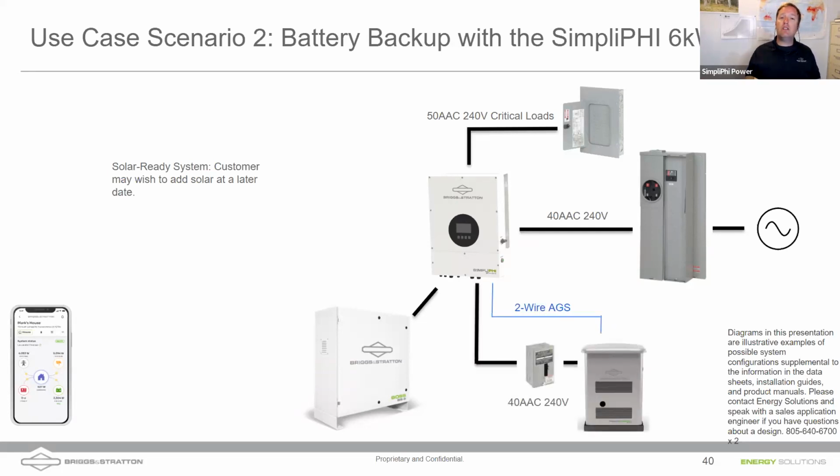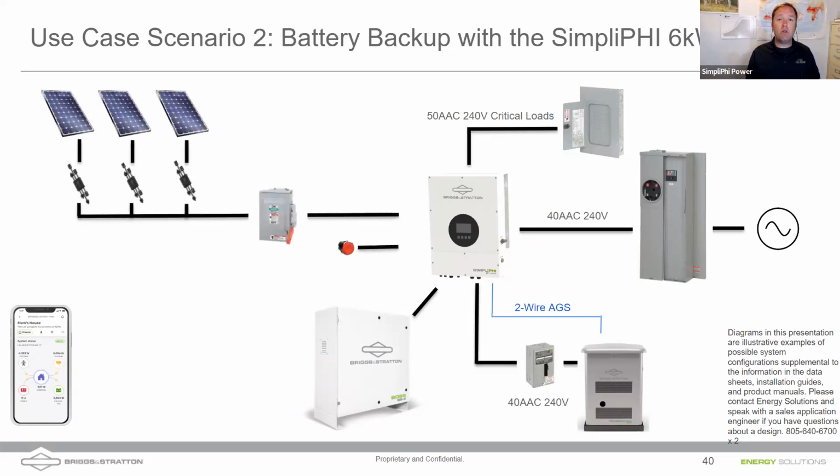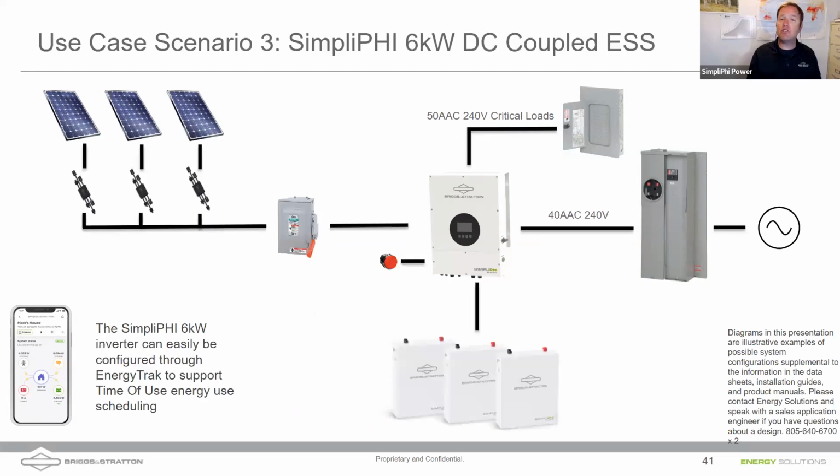And utilizing a 2-wire AGS signal to start, the inverter knows when the batteries get to a certain level, and we can start that generator, run the generator, charge those batteries up, and then shut it down. Of course, we could also add solar to the system to augment the generator. So you could create a very robust microgrid for somebody's home where they can potentially go indefinitely if they're able to manage their loads correctly.